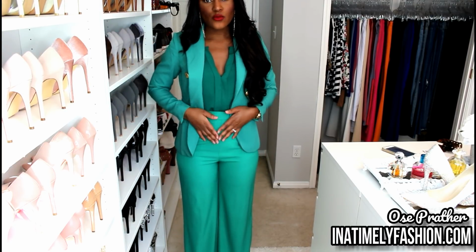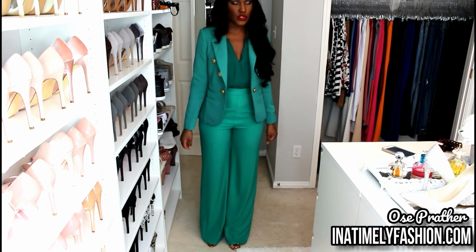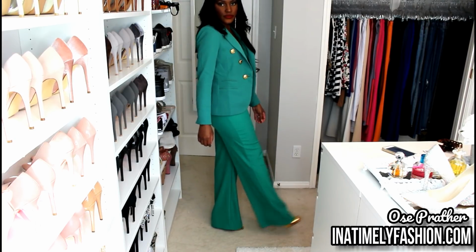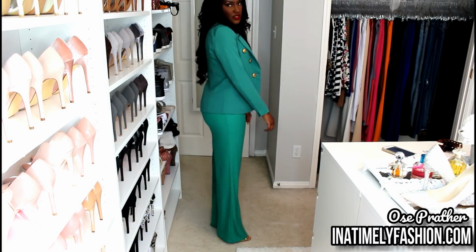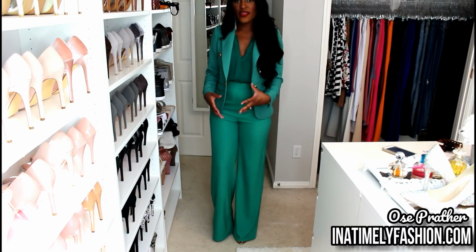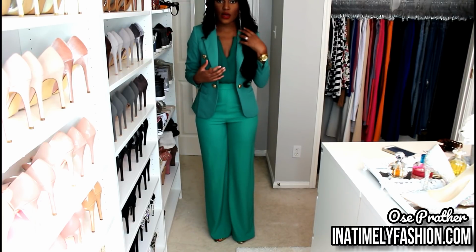And these are high waist pants this time. They are wide leg pants. As you can see, they go all the way down to the floor. Okay, so this is a really nice suit for the creative environment. Just something that is creative but still falls within the realm of where you work.